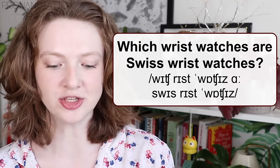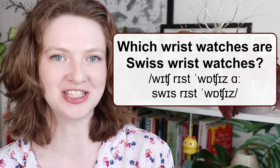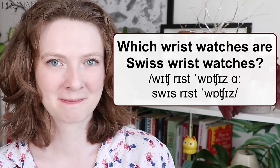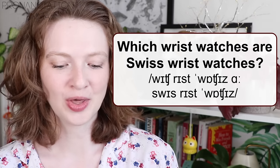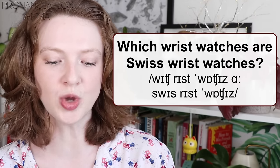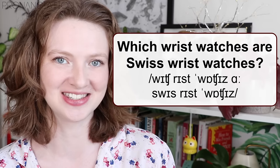This one is a very common tongue twister. Which wristwatches are Swiss wristwatches? Which wristwatches are Swiss wristwatches?